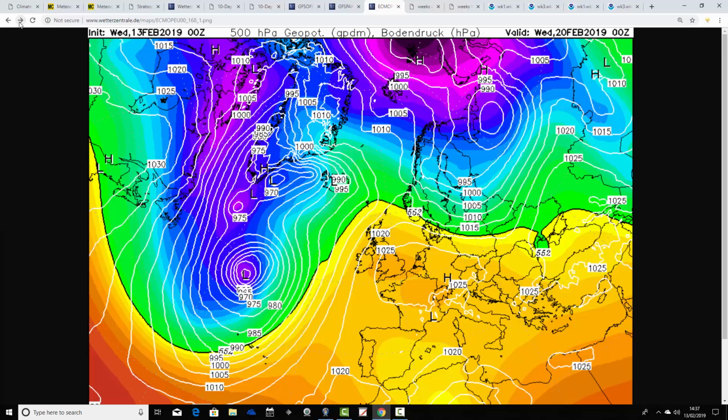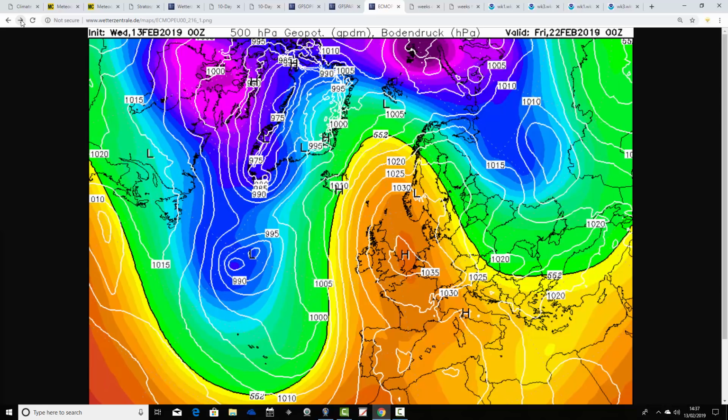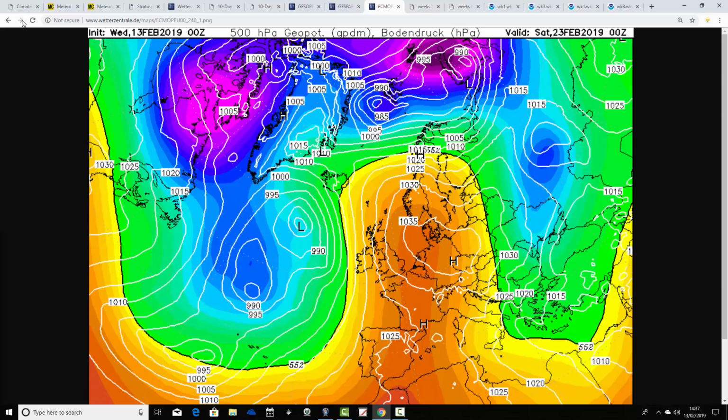So the ECM is agreeing with the parallel GFS run that next week we get back to high pressure very, very quickly. By Wednesday, we've got this ridge building back up across the country, and that keeps dry and pretty mild weather going into the second half of next week. That high pressure just getting more intense, actually, as we run up to day 10. That's how things look at day 10, which is Saturday the 23rd of February. Basically the same sort of scenario as we've got at the moment.